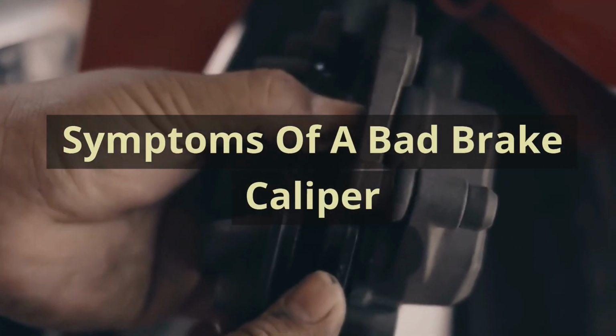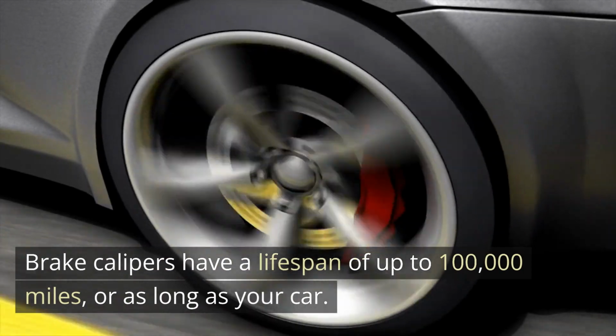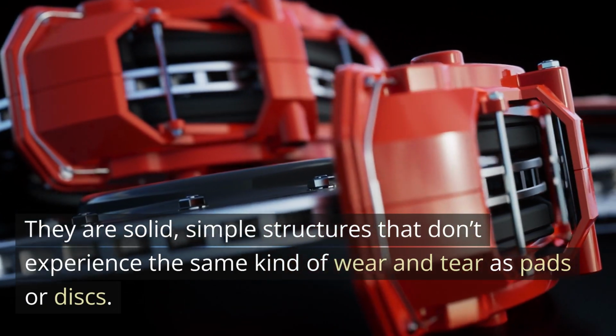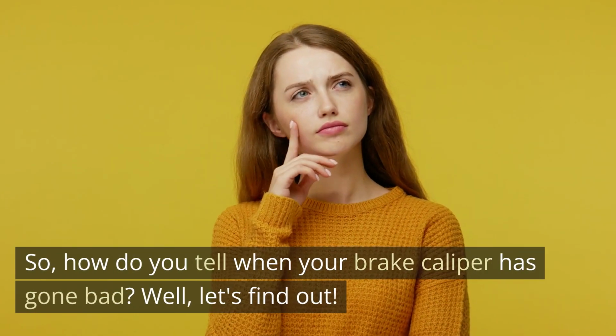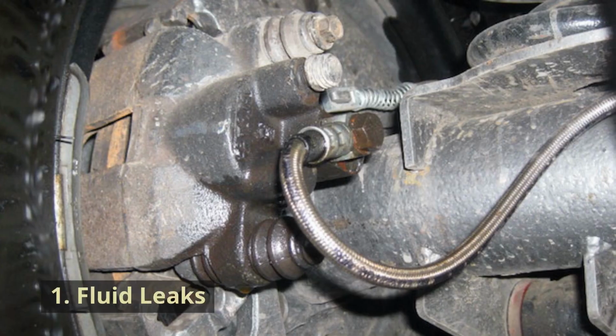Symptoms of a bad brake caliper. Brake calipers have a lifespan of up to 100,000 miles, or as long as your car. They are solid, simple structures that don't experience the same kind of wear and tear as pads or discs. However, things can occasionally go wrong. So, how do you tell when your brake caliper has gone bad? Well, let's find out.